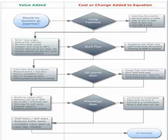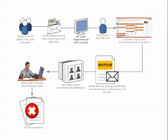Now remember though, we do all this in the background for you. As a matter of fact, before we set it up, we like to look at a couple of your toughest documents and show you how we see the workflow happening.